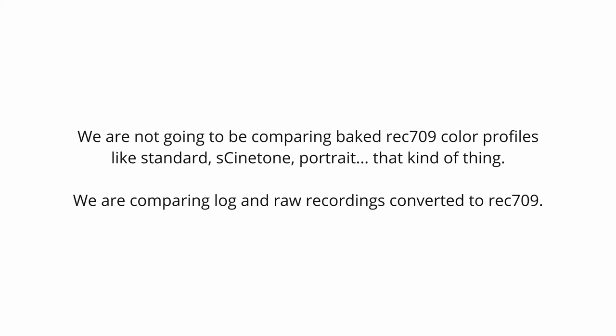Now obviously, if you're shooting baked in color profiles in photography or in videography or for broadcast or whatever it is, if you're baking stuff in, obviously whatever the camera's doing is gonna be important. You might prefer the look of one color profile over another, but when it comes to log and raw, it's really not as big of a difference. Where there is more of a difference tends to be in how much data is actually captured.